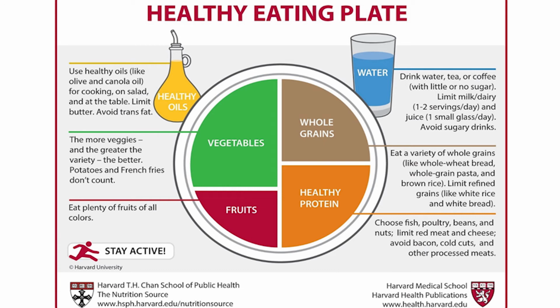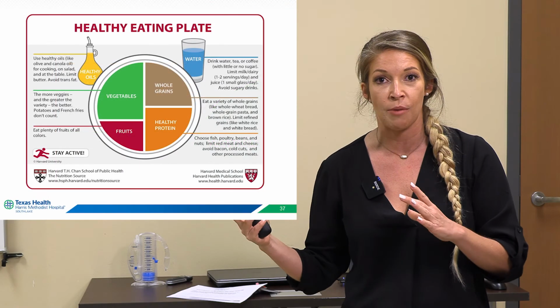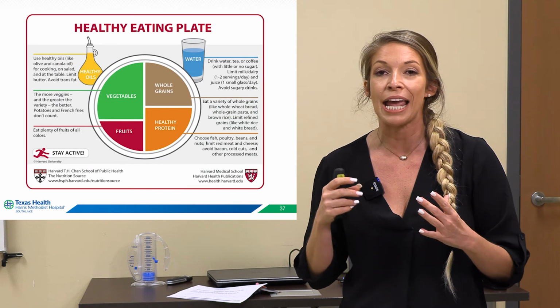The last slide I have here is a healthy plate, and this is from the Harvard School of Public Health. What I really like about this plate is we've transitioned out of using the food pyramid. We're not really using that anymore, but what we've done is we've taken the food groups and we've put it onto a plate. So this is something that you can mimic at lunch and dinner times to make sure that you are meeting a balanced meal.